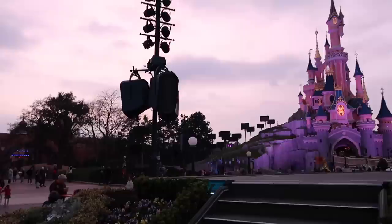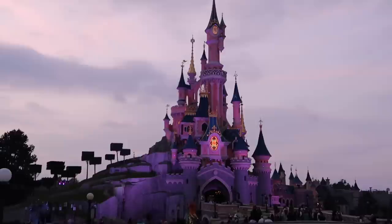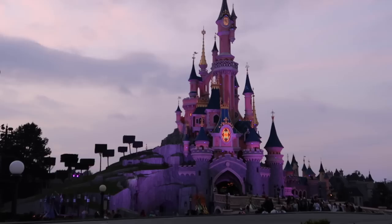So I've staked out a little place ready for the fireworks. How beautiful is the castle at sunset, all lit up, all pinky purpley. I'd love to know in the comments, what is your favourite Disney castle?